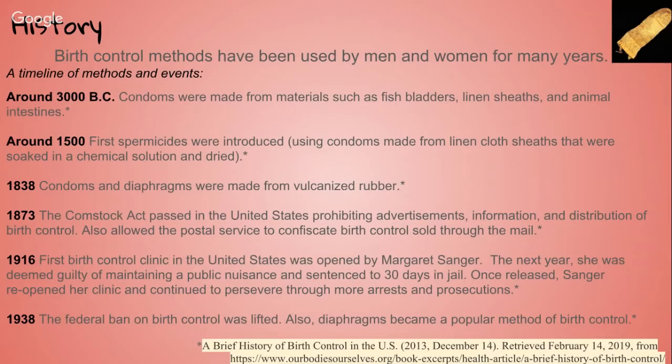History. Birth control methods have been used by men and women for many years. Throughout these years, there have been many advancements to the methods, improving their use and effectiveness. Around 3000 BC, condoms were made from materials such as fish bladders, linen sheaths, and animal intestines.